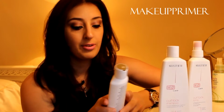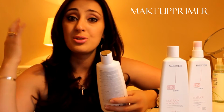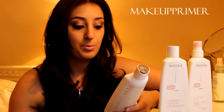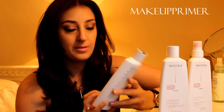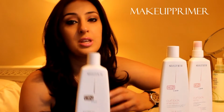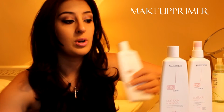For example, I have here a very nice shampoo for a sensitive scalp, because I have very dry skin on my scalp, so it really needs to be moisturized. This one is really special because it is for the sensitive scalp, and it is called lentil shampoo. It's very nice if you have thin hair, and also if you have very dry hair and skin on your head. So this is a very nice one.